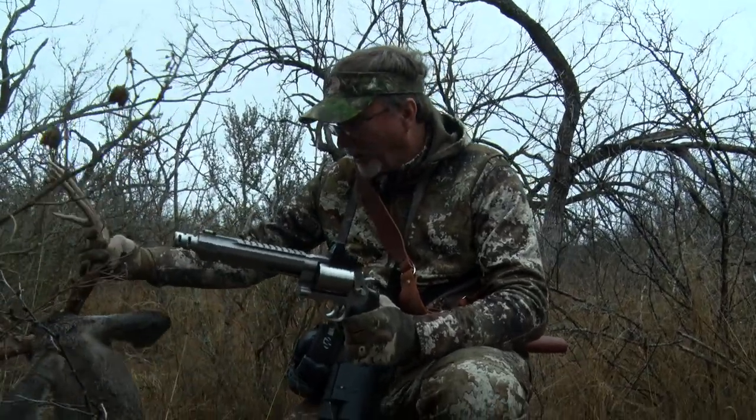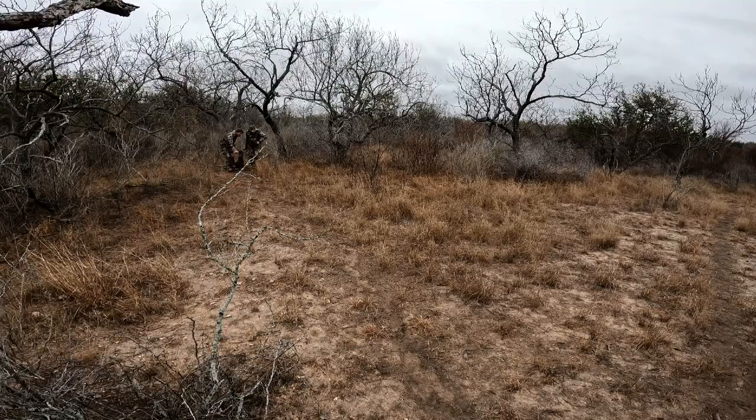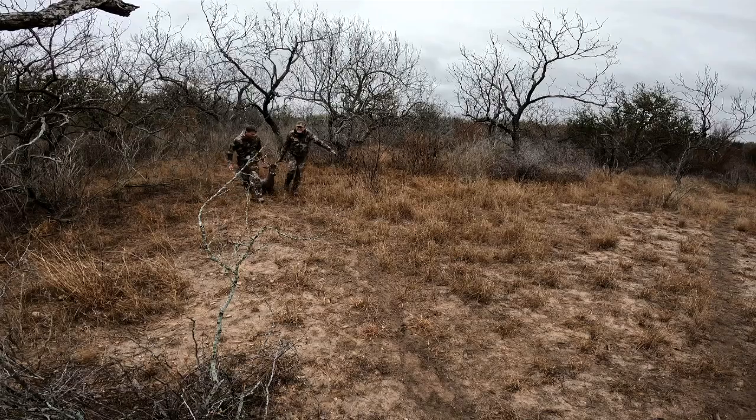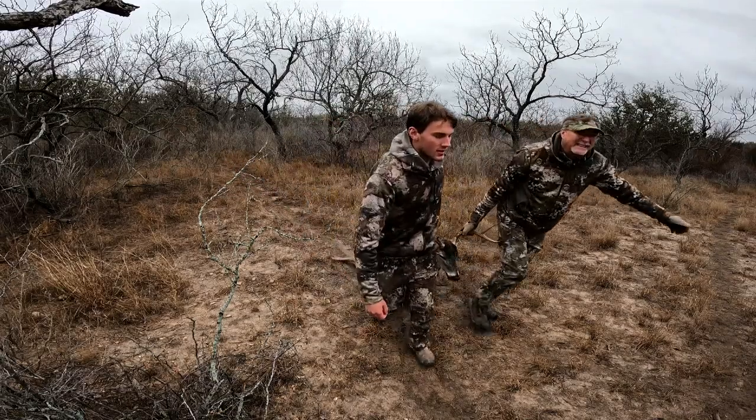And this is an old buck. You can tell when you look at him, he's pretty run down. You can see the bones in him. He's got some dirty hocks, beautiful antlers. Gonna make some great sausage out of him and a lot more.